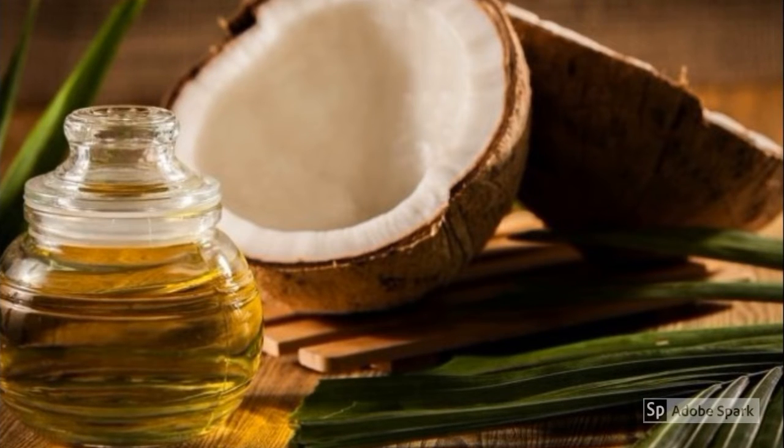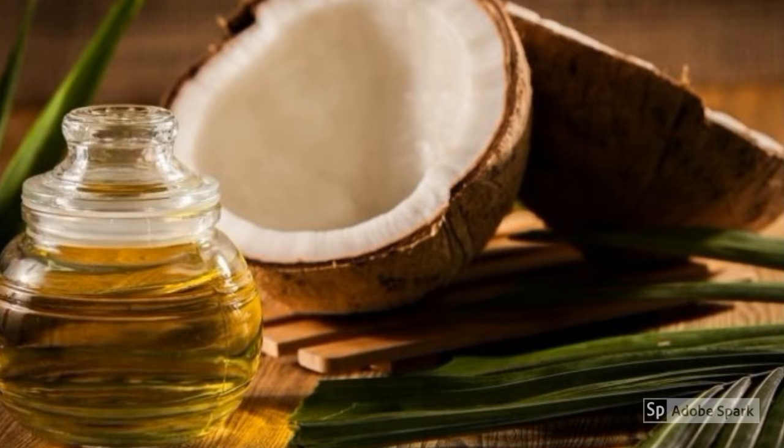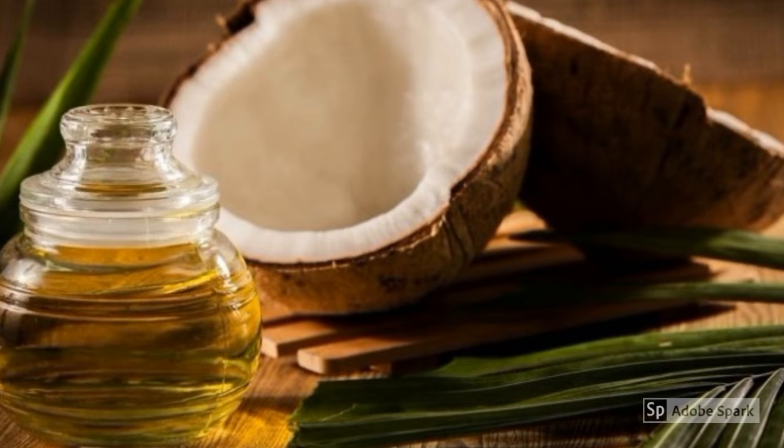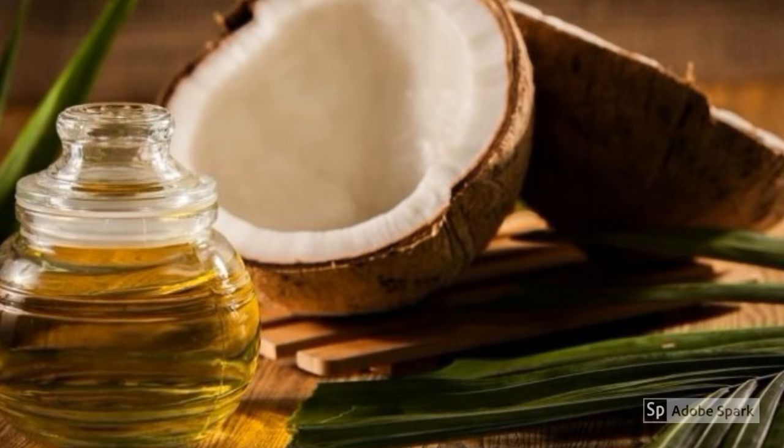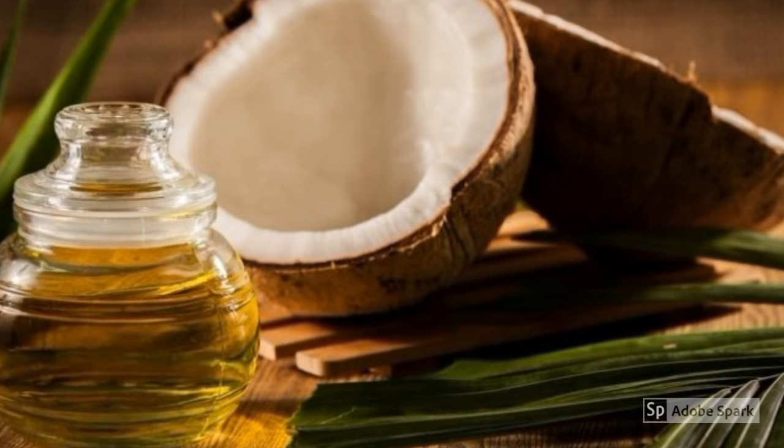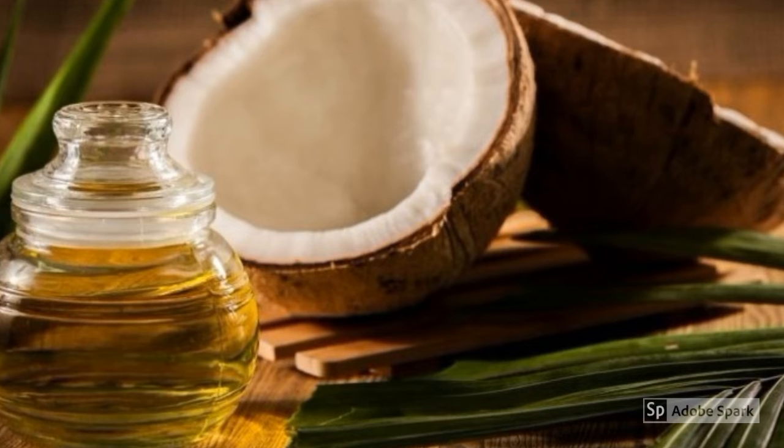Coconut oil along with vitamin E oil. Both the oils should be mixed and applied on the hair. The hair is then washed after 40 minutes. Vitamin E has rich antioxidants that prevent damage, and the coconut oil has properties that condition the hair.